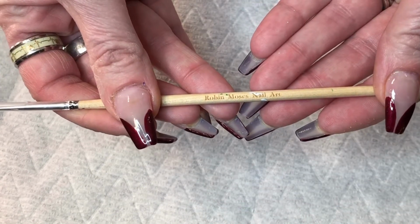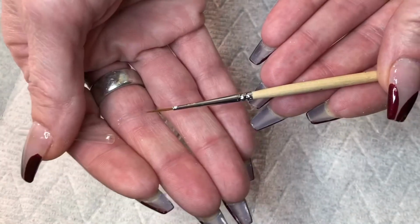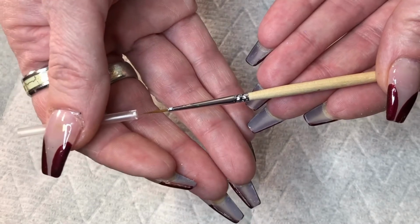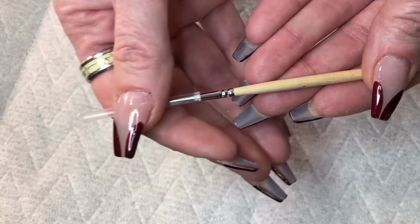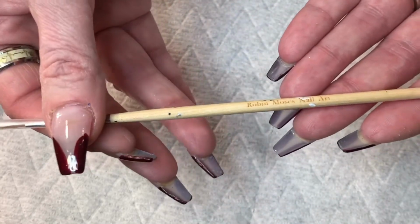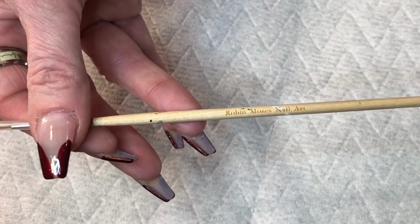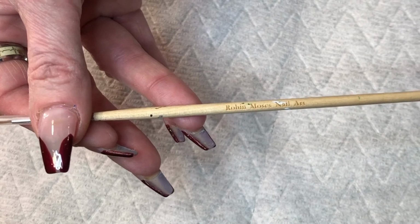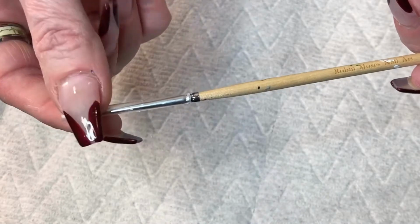It's robinmosesnailart.com is how you order them, and it's called the Wand. This is her liner, and she has a striper. That's the unicorn. They're beautiful red sable brushes. The ordering process is super easy. Go to any of her videos, just Robin Moses, look down in her box, and she's got how to order them right in the box, or it's robinmosesnailart.com. And the process of the ordering is so quick and fast. You get it within like 4 days. It's just awesome. And if you take care of these brushes, they will last for years.